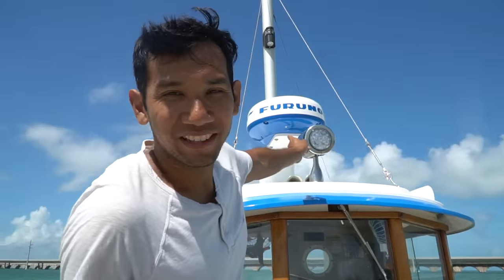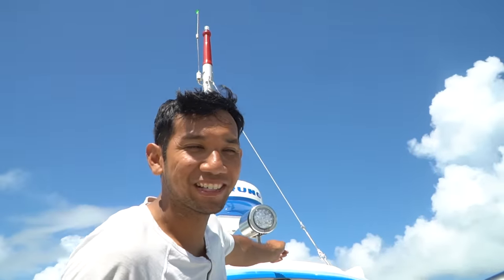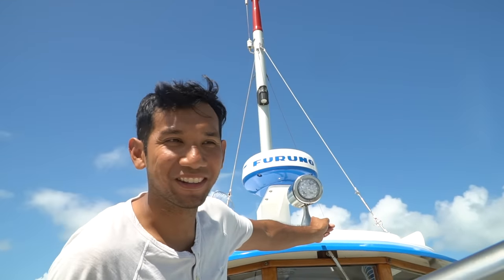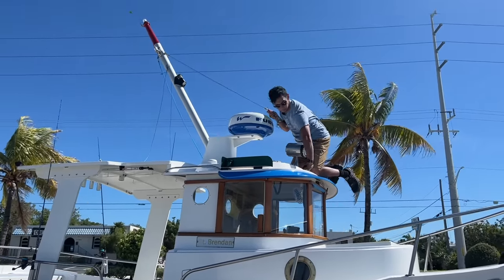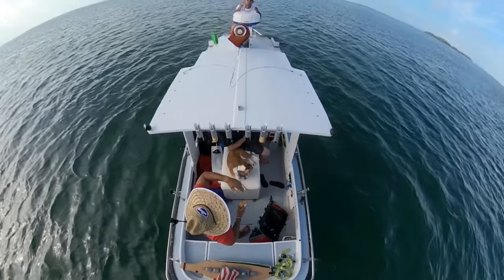Up here, some things have changed. I've added a boat radar for radaring at night because I don't want to run into things. And also, it's kind of cool. I just want more gadgets to play with on the boat. So that's a new addition. I also cut the mast down because sometimes I need to get under a bridge like over there. So with this system, all I do is I do the front two clasps and I fold the mast down and it trailers in like no time at all.